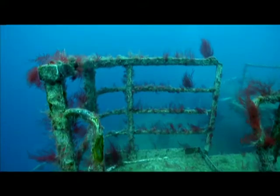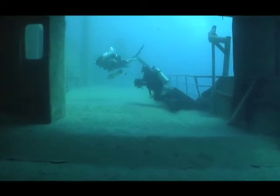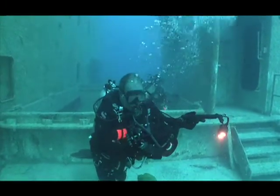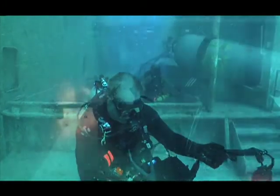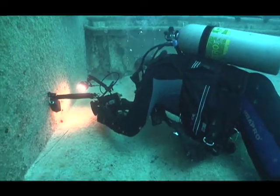Okay, this is one of the railings coming up. Okay, this is our video. When we arrived in November, shortly before Thanksgiving, of course, we were a day late and a dollar short. Hurricane Ida had come through about 2 weeks earlier and had scoured the wreck of a lot of that big algae. But nonetheless, we did find some interesting things.